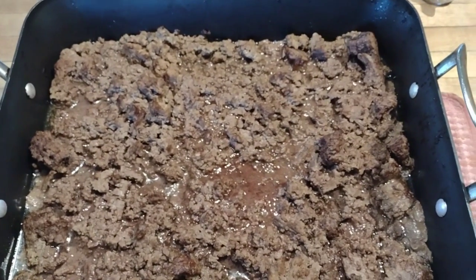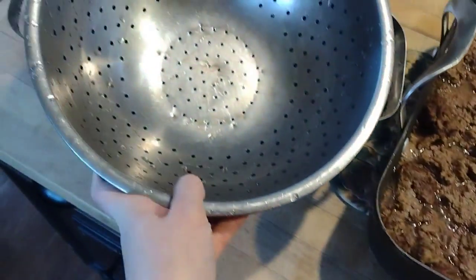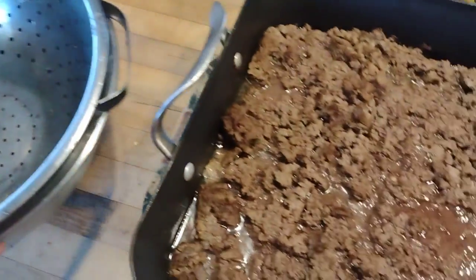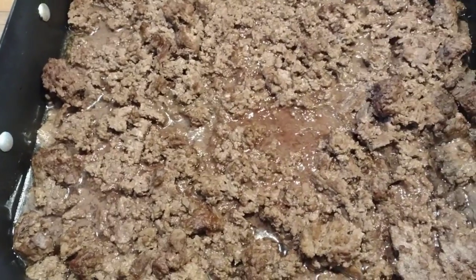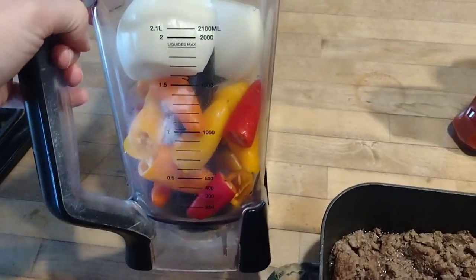So there we go. We've got it mostly cooked. I'd say it's about 75-80% cooked. We're going to drain off that excess grease that I was talking about, and then we will start filling our jars with the rest of the contents.